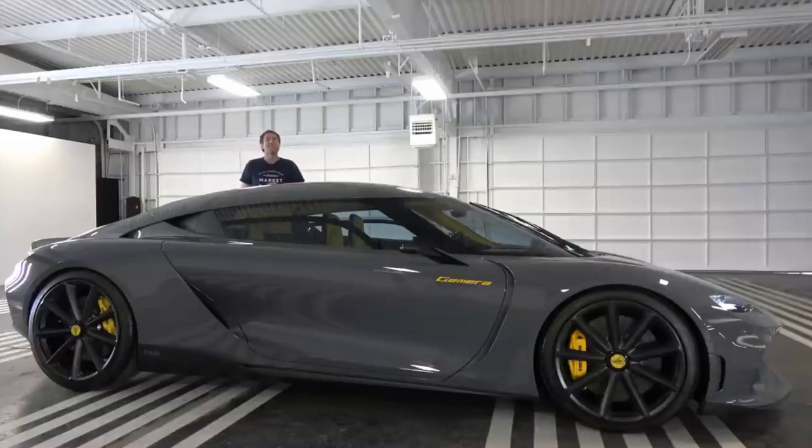All right, I'm gonna start the quirks of the Gemera with one of its very coolest quirks, and that would be just getting inside. You walk up to the car with your little Tesla key fob, you masturbate the cock, and then this happens. The dick raises up. You can see it. It looks absolutely amazing when it happens. Take another look. This is the dick of the Gemera going up.